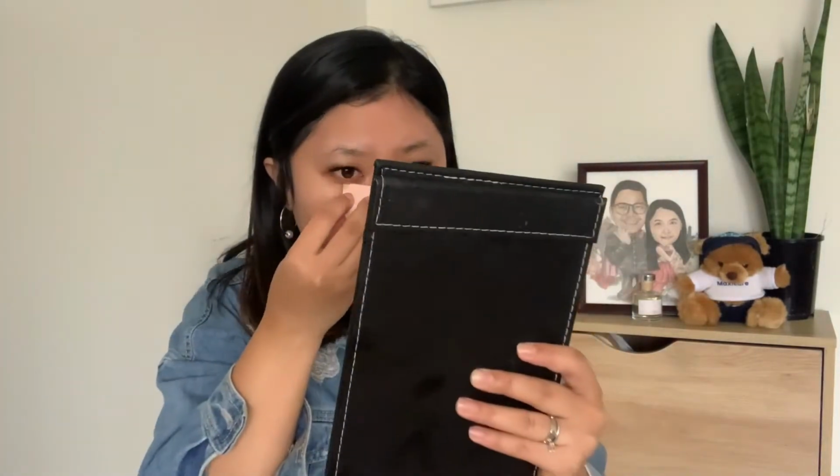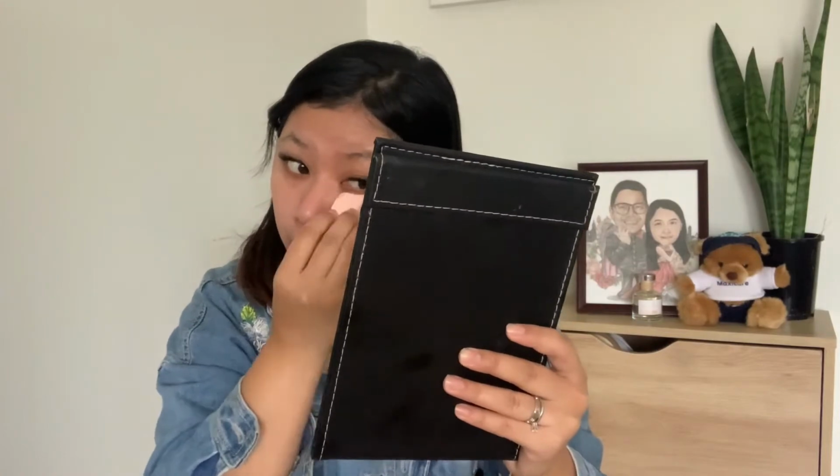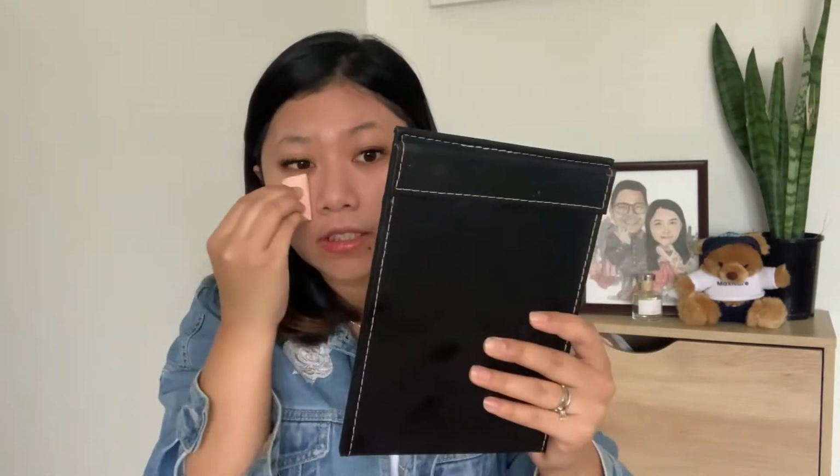Yun na yung pangkilay na ginagamit ko. So, yan. Tapos na tayo sa foundation. Nanonotice niyo na maitim dito. I know na common practice talaga is maglagay ng concealer. Ako, kung daily makeup lang, hindi na ako naglalagay. Pero pag may mga events, nagko-concealer lang din talaga ako.